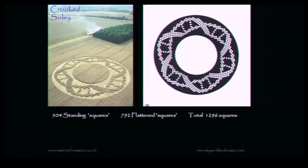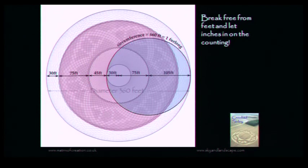Now you end up with 504 standing squares, that's the white ones, 792 flattened ones, total 1,296 squared. So we've got 504, which is the radius of the, God, it's hard work. Half of the 10,080, and we've got the 792 as the diameter of the Earth there. And we can put this together and draw a diagram where we again get the 660 feet, which was the number of feet in the vesica at Glastonbury. Now, I'm not connecting the two sites together, but it's interesting that there we've got the 1 furlong as a circumference.